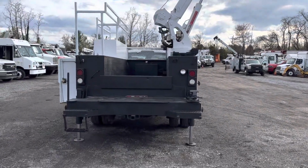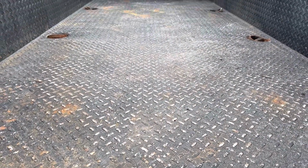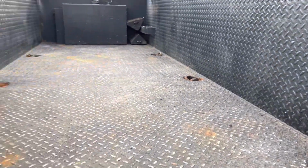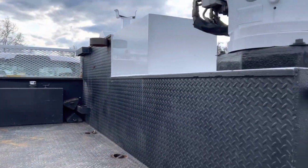We'll show you off the rear here. It does have a hitch receiver with the necessary wiring in between the boxes. I don't believe we painted inside here, so this is original, and it's showing a little bit of wear, but nothing too crazy. Got some tie downs on either side, 6 in total. Nice D-rings that you can attach straps to hold down your equipment.